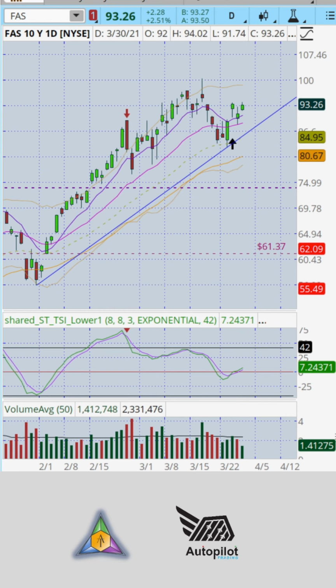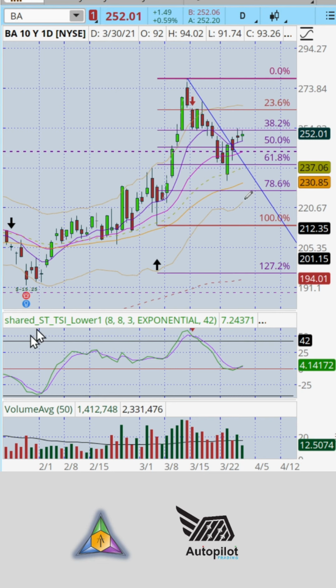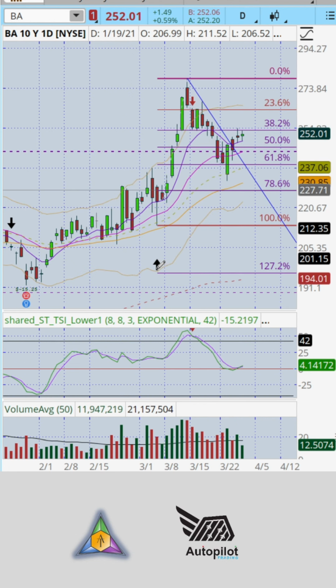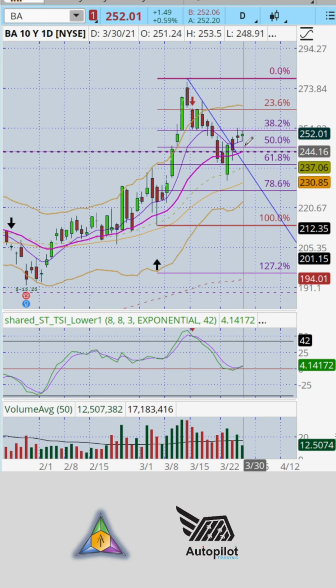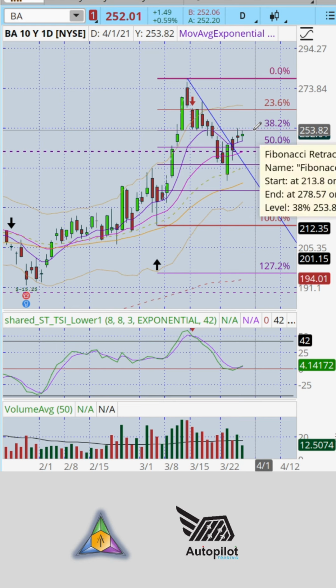I'm also watching Boeing. Boeing's getting a nice move. Kind of keep your eye on Boeing. Boeing will be reporting in early February, in April. It's hung up right here, but it's got itself back up above the moving averages, and so it is stacked bullishly. It just is having a hard time getting back through that 382.